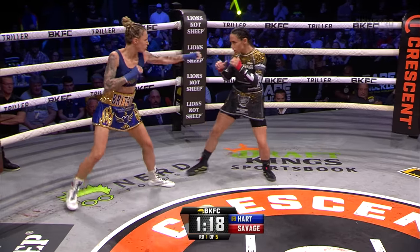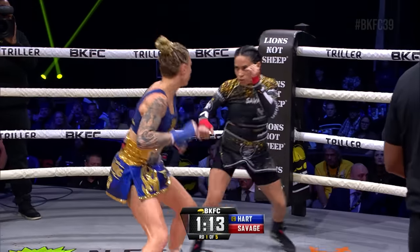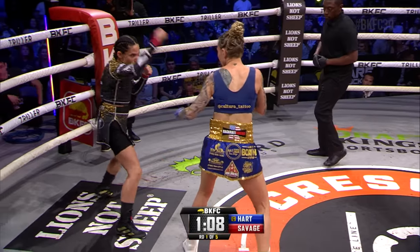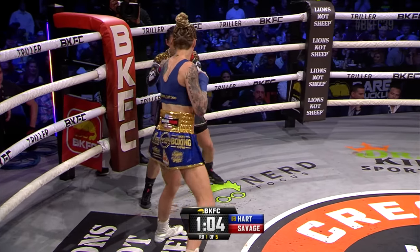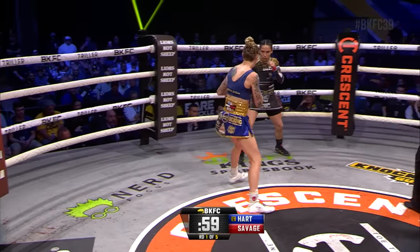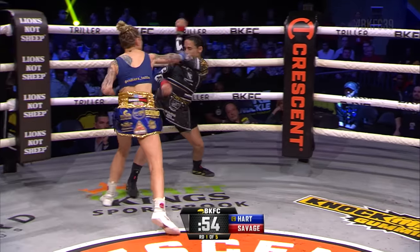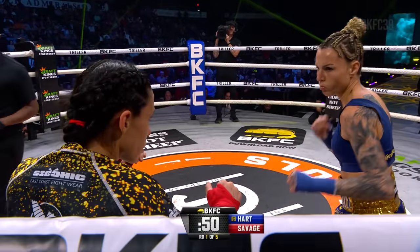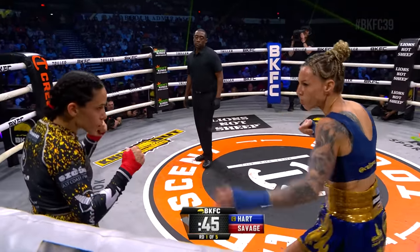You can just look like Jenny Savage right there, just waiting for a point to step in so she can throw that straight left. There's the right in to step in. Savage right back out. Slow stalking pressure from Britain Hart. Squared stance from Savage. Right hand on the entry. Heated jab from Hart on the left hand. Savage to the outside. 50 seconds remaining, round one. Hart doing a great job of controlling where the fight happens.